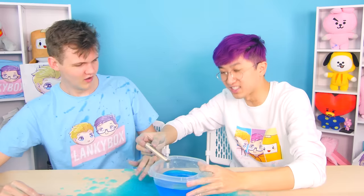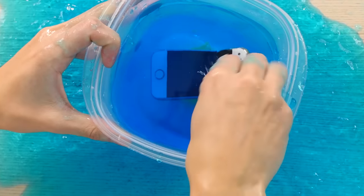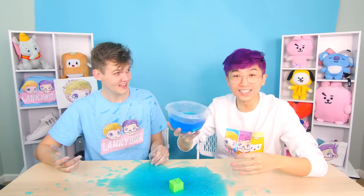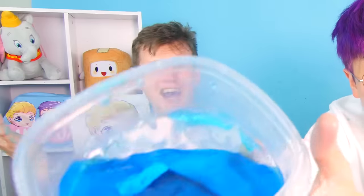Oh. I'm gonna put this in here. Wait, please don't. Dude. Justin, why? Oh! That's so satisfying. Not for me. Oh! I am so not stressed out now. I cannot believe I put Adam's mini iPhone in this blue Jell-O cube.